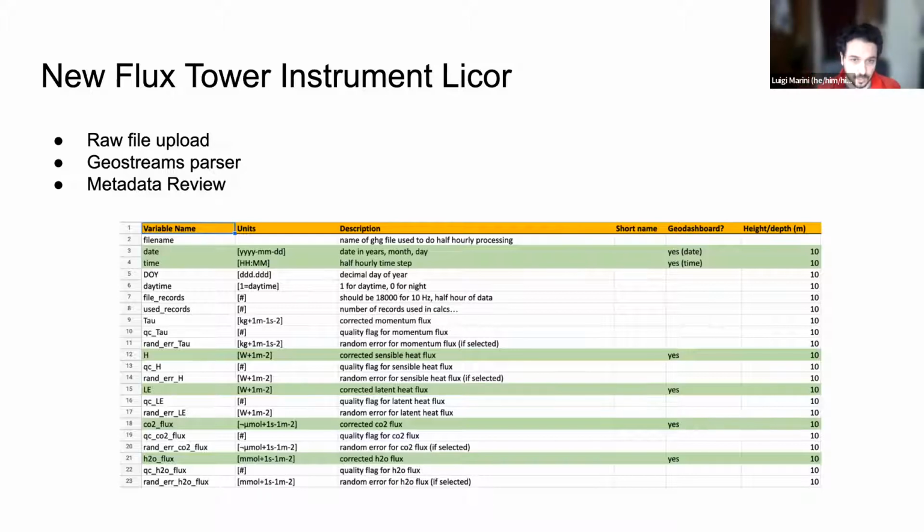But that means that we have a new data stream, which is separate. What we do with the data coming from the Flux Tower is, we put the raw files in this raw file repository called Clouder. And then a subset of that we send to this dashboard to be visualized. And so we're setting this up. We have the raw files going into Clouder every hour, but we're still working on the parsers for it.